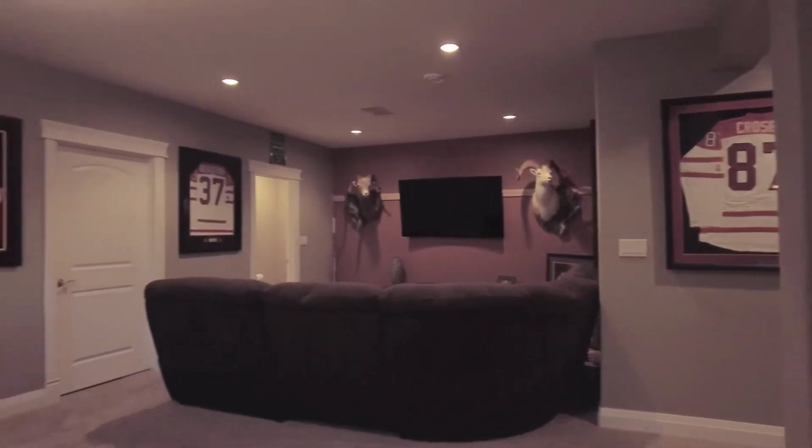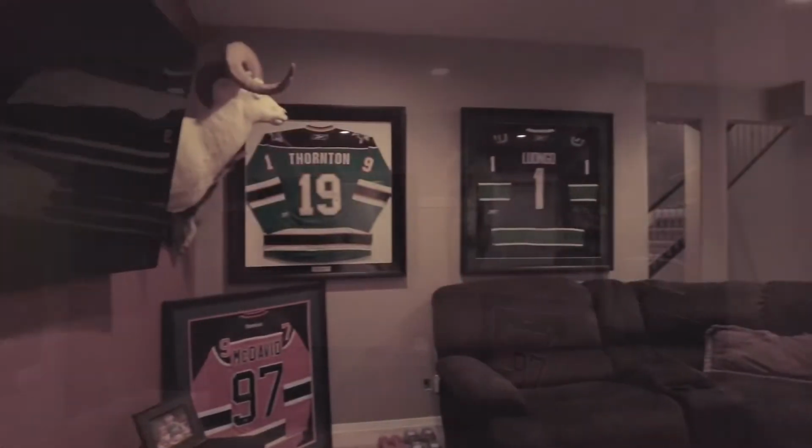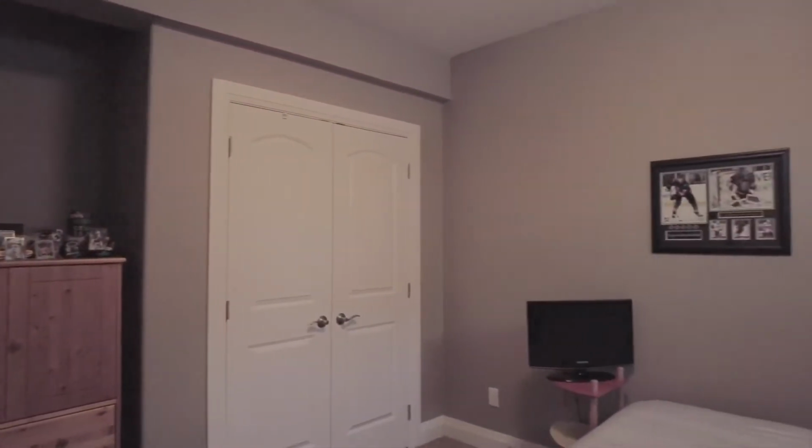Fully finished basement was professionally done and features a fourth bedroom, another full bathroom, and a massive rec room area, perfect for entertaining or hanging out for a movie night.